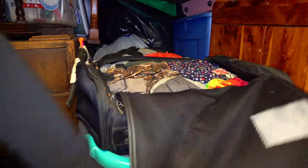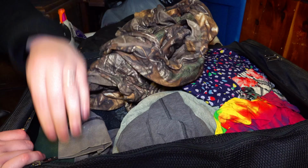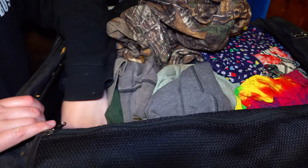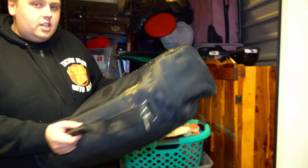Feels soft. I had that feeling. At least we see some hunting clothes. That's a good sign because this unit's a 10 by 10. It goes back very far. So there's a chance it could be maybe rifles or a gun safe in there. And we really haven't even barely got into it. So let's get that out the way.